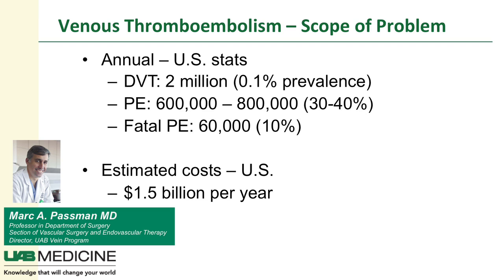Venous thromboembolism is an important problem, and if you look at the United States statistics, about 2 million patients will present with deep vein thrombosis per year, of which 30 to 40% will develop pulmonary embolism if untreated, and the fatality from pulmonary embolism can be quite high, accounting for 60,000 or so deaths per year. For the U.S. healthcare system, that accounts for well over $1 billion per year of annual expenditure.